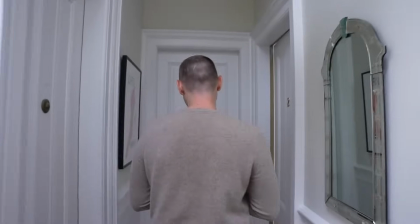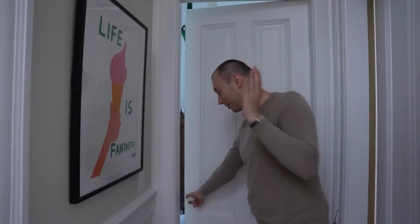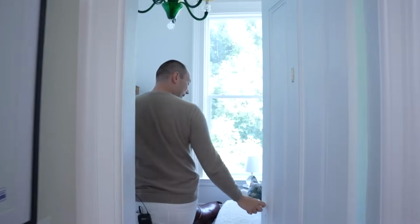Okay, final room that I'm going to show you, and it's been a joy to show you around my house. I've absolutely loved it, is my office. So come on in. A tiny little room, not big in the slightest. And I think this is really where style meets function. You've really got to lean into this space.